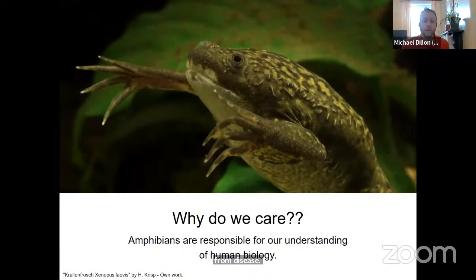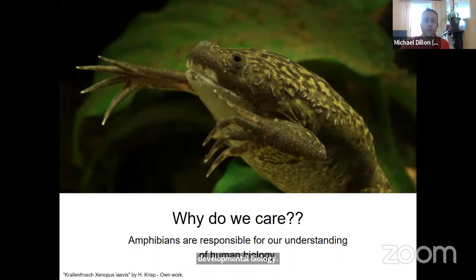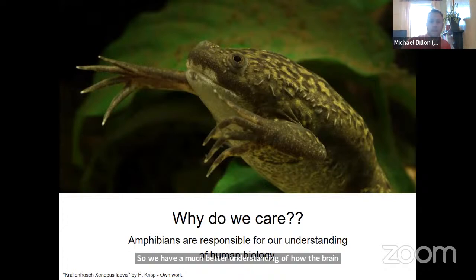We owe a lot of our understanding of human biology to frogs. They have more in common with humans than most other vertebrates, and they've been a very popular model for developmental biology. For example, this is the African clawed frog, Xenopus. He taught us basically how neurons connect to nerves. So we have a much better understanding of how the brain communicates with the eye. And that research has led to treatments, for example, for macular degeneration.